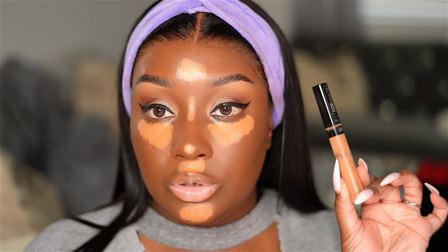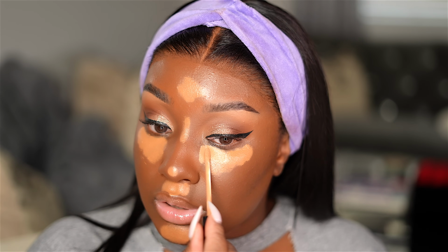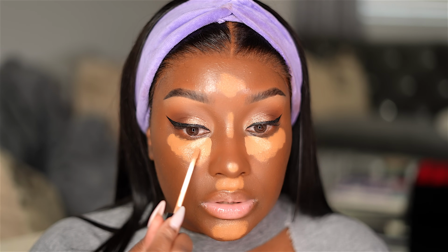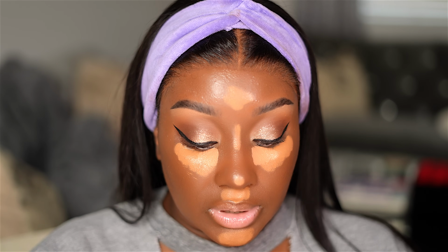I'm also gonna take a little bit of that Maybelline Fit Me concealer in the shade 40 Caramel, just right here at the front of my under eye area, just to give it a little bit more brightness. If I'm being honest, this concealer looks orange AF. I'm feeling like Oompa Loompa in this, okay? We're gonna trust the process and see how it blends out.